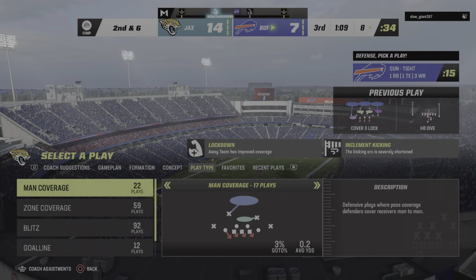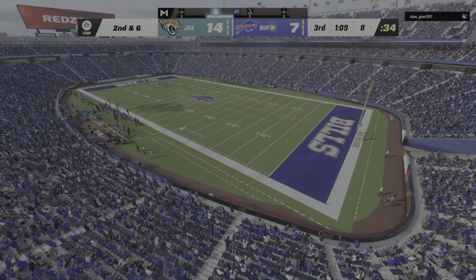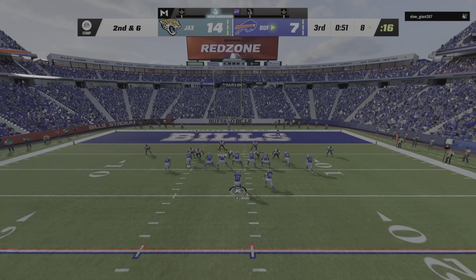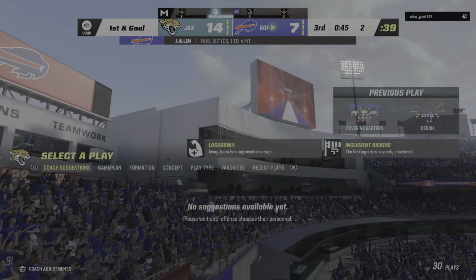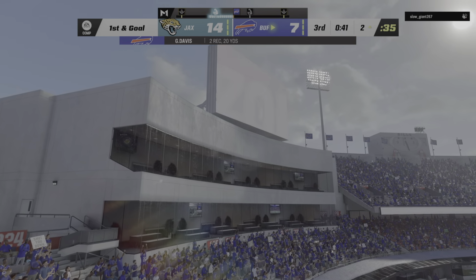Oftentimes we praise an offense for their variety of being able to hit people with the run and the pass, but in this game, how about what we're seeing from the safeties? They are all over the field. Doesn't matter if they threw it or if they're trying to run it. I don't think we've ever awarded an MVU, most valuable unit, but you're right, it might go to them in this game. I like that, MVU. Well done. And the Bills are looking at 1st and goal as he's tackled all the way down at the 2-yard line.